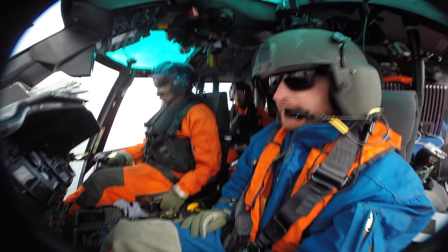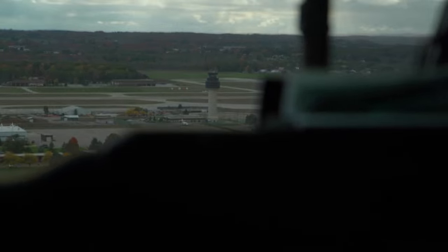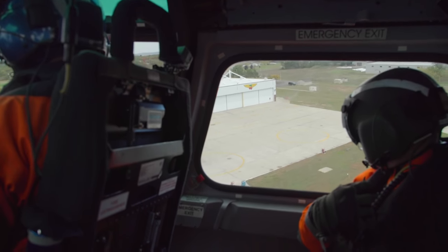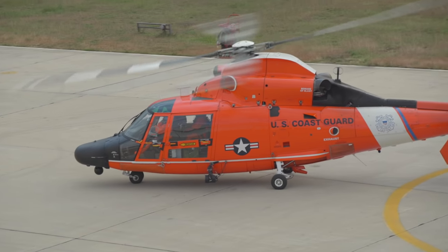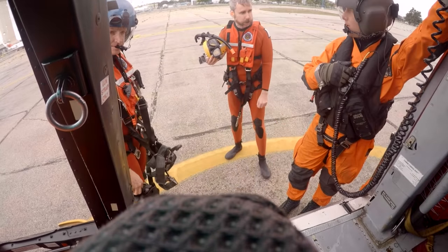Steve, he did really well. He definitely looked really cold at the end there. All right, here we go. Going in, guys, for landing. During the ride back, I tried to imagine what it must be like to be a victim, thinking you're lost out there somewhere, and then to have saviors literally come from the sky and pluck you out of the water. It's just awesome what these guys do.